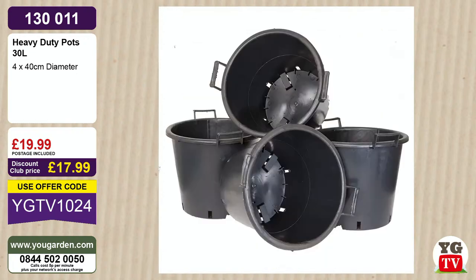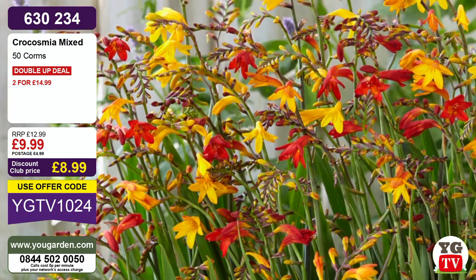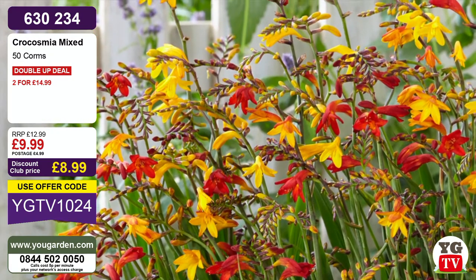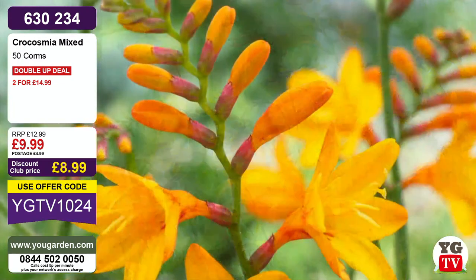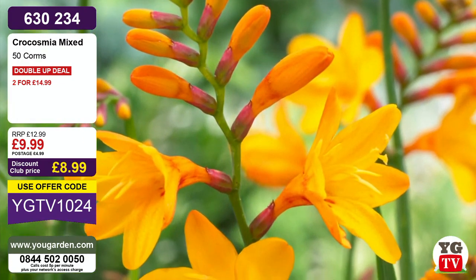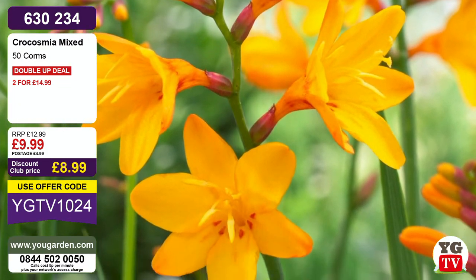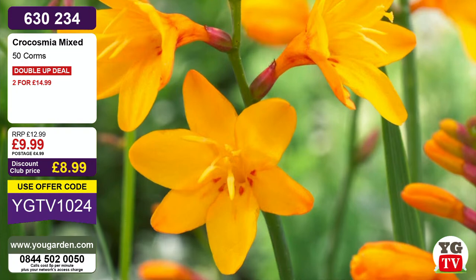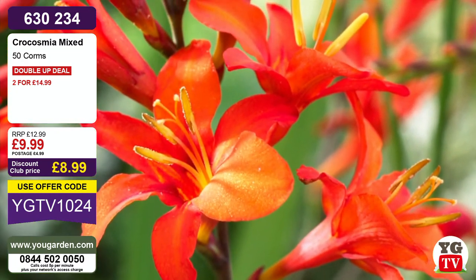Great value. Right, let's move on to Crocosmia is what we're looking at here. It's a double up deal. Super, super, super hardy, these ones. And nice because they are hardy, but they look tropical, which doesn't always go hand in hand, but it does here with these. Really interesting to look at. Beautiful abundance of colour they are going to produce for you.